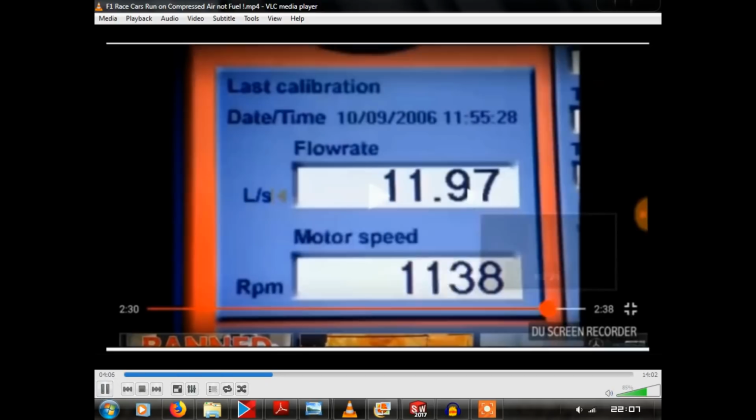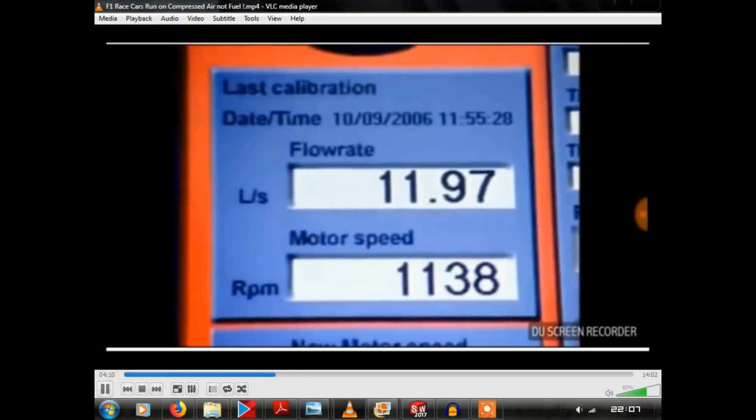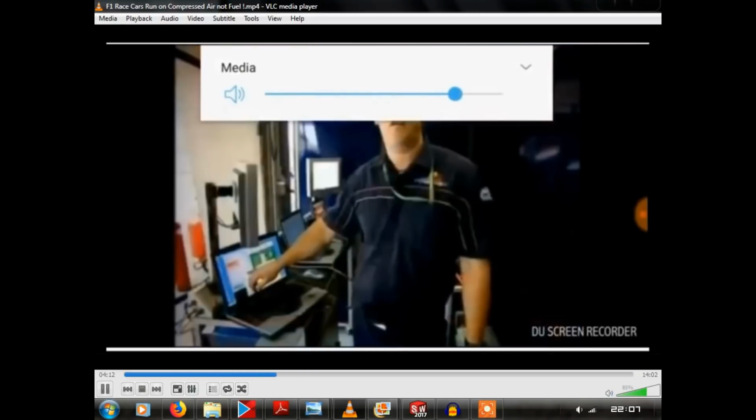That's on board this. When the fuel's finished, you have figures that will tell you the motor speed and a fuel flow of 12 litres per second.